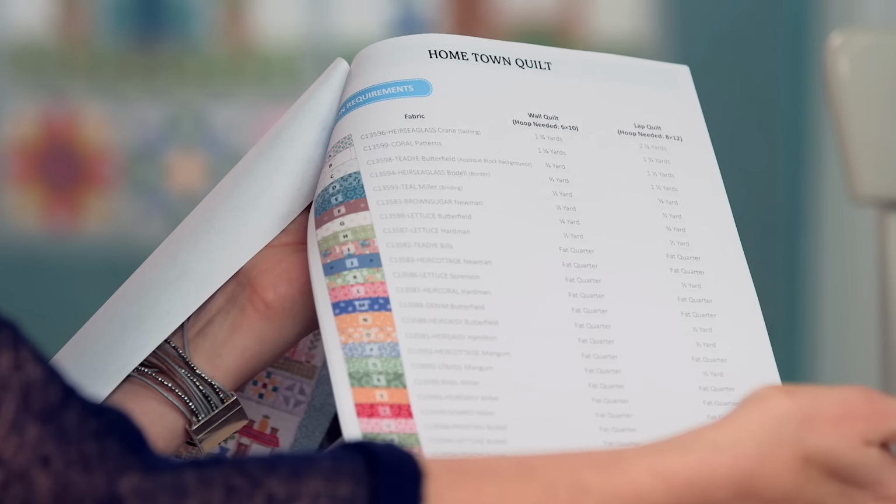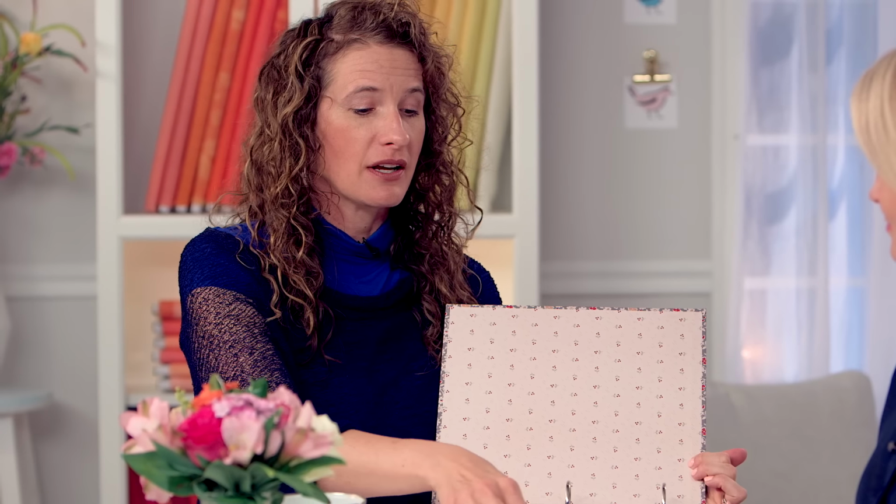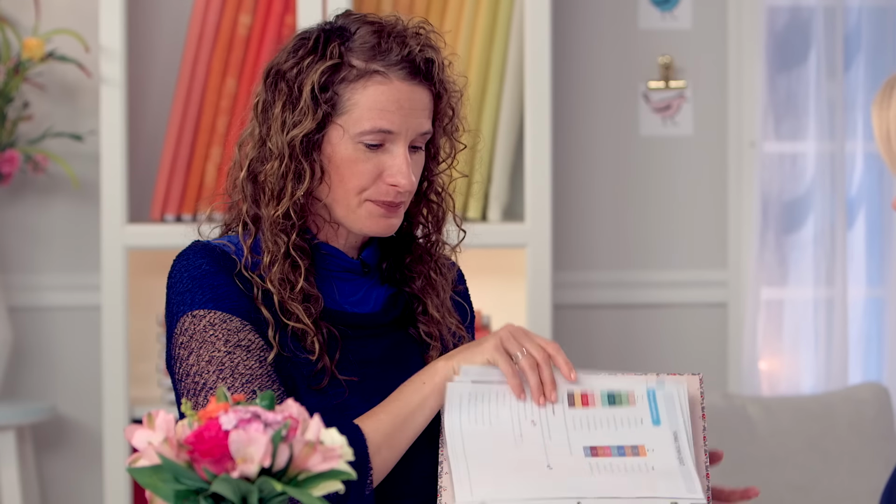That like if we're going to have a 6x10 stitchable area, then these are the amounts of fabric that I need. If I have an 8x12 stitchable area, then these are the amounts of fabrics that I need for that. And then for our cutting, we've designed them in a way that's easy and quick for cutting. So let me just explain that if I may. I'll just find the cutting on here.